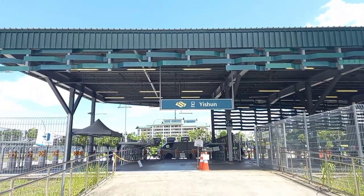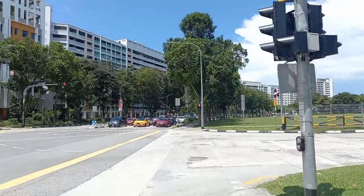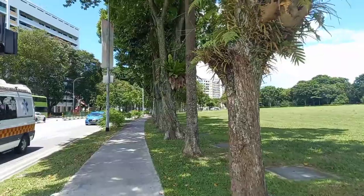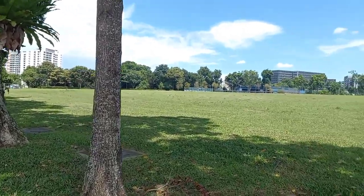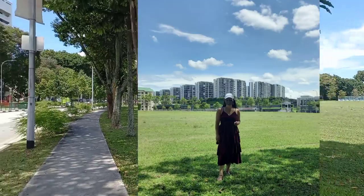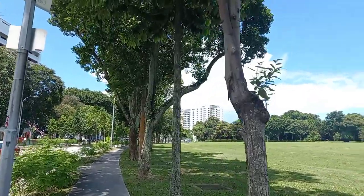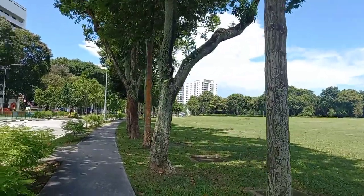Yishun Pond Park, you just walk, you see this bus interchange and walk here. See you in a few minutes. Look at here guys, this is the way, all the green fields. What a beautiful sunny day. We still have to walk going to Yishun Pond Park.